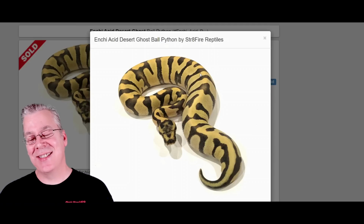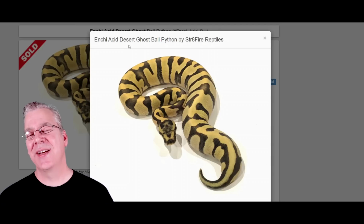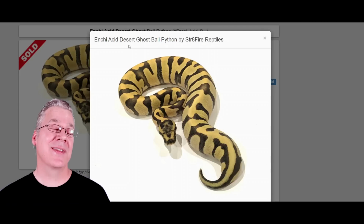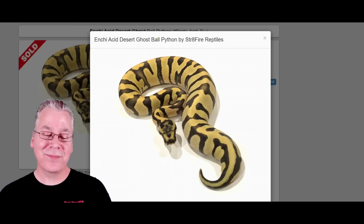As a matter of fact, I've seen some similar to this, working Desert into the combo. And with Desert, you kind of have to stay away from it because the Desert has a problem with the females not being fertile. A lot of people don't breed Deserts anymore, but the Desert Ghost is perfectly fine. The Desert Ghost is a recessive, so it's a little bit harder to actually hit this combo too.